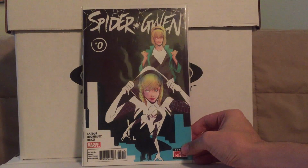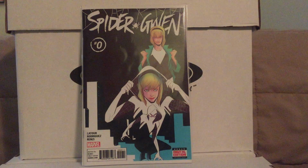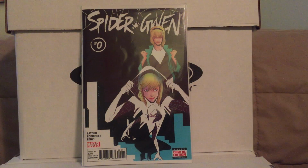The other one I got was Spider-Gwen #0. Love Spider-Gwen. This is the other side of the coin. Like Gwenpool, I think, is a bit of overkill, and I know some people don't really like Spider-Gwen. I still think it's an awesome idea, and I love it. And I'll keep reading the book as long as it's good.